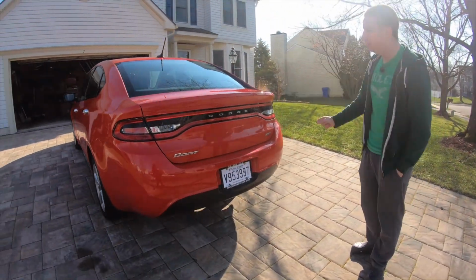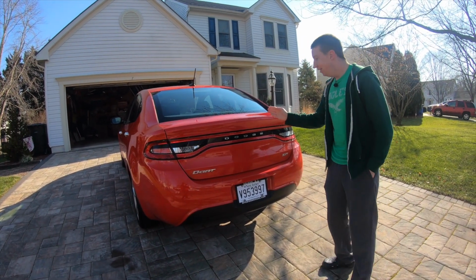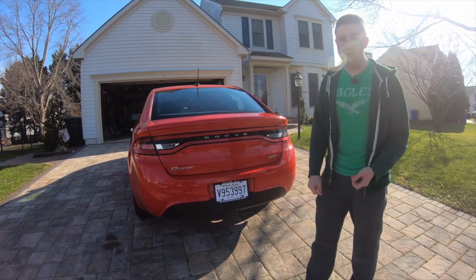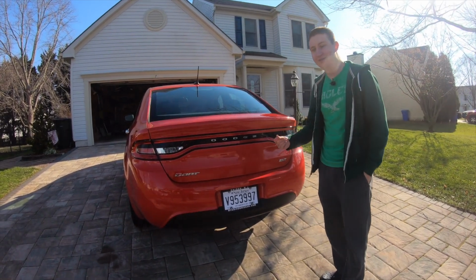Super neat. Now, you probably noticed there is no reverse camera, and I'll get into that as we move into the interior. Downside, you don't get a reverse camera, but it does look better, I think, without that thing tacked on there. And one of my other concerns with getting a red car is that it would kind of blend in with this taillight, and it wouldn't look so distinctive.